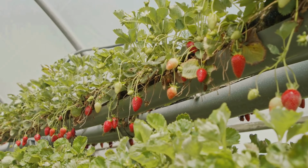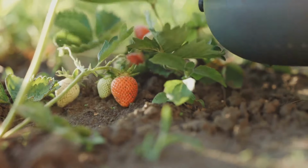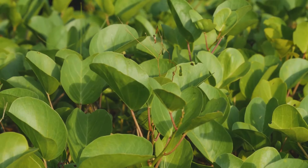Spinach and strawberries also make great companions. Strawberries act as a natural mulch, keeping weeds at bay, while spinach can benefit from the reduced weed competition.